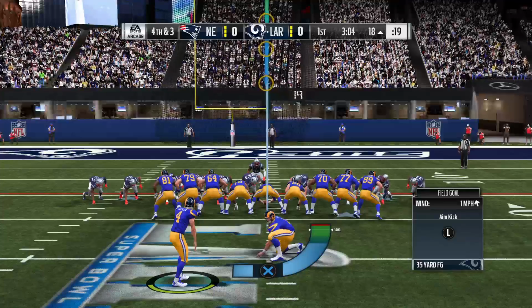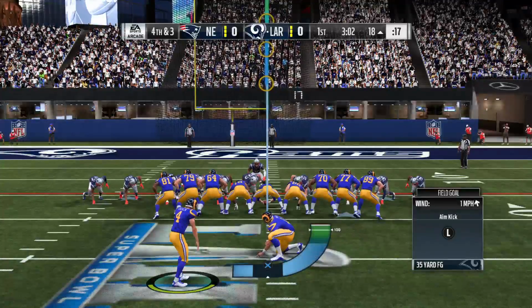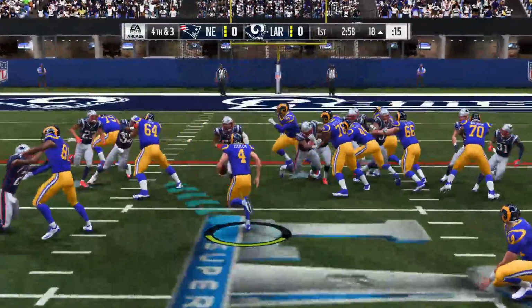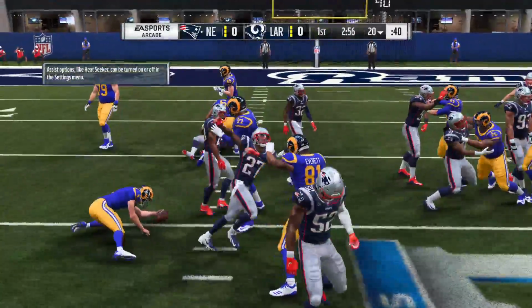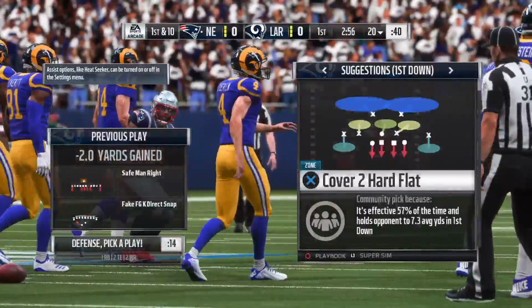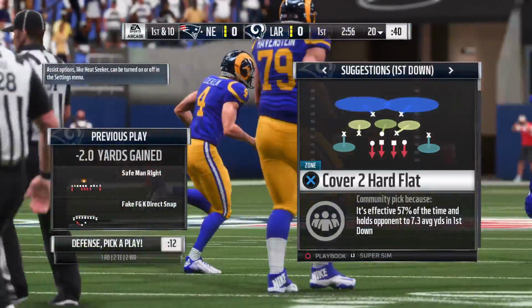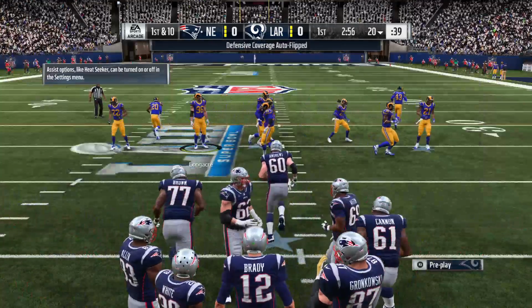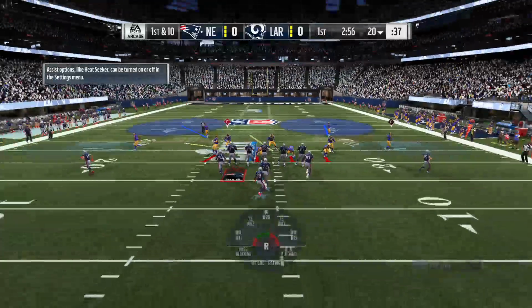So on fourth down, here comes Greg Zuerlein to try and get 3 for the Rams. From the right hash, it's a 35-yard attempt. They're not going to get it. They try to move the chains with a surprise, but it's a turnover on downs. They pass up the 3, fake it. It doesn't work. Brady and the Patriots now 1st and 10 at the 20.